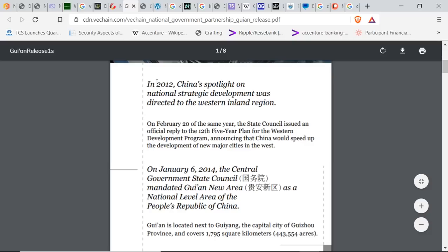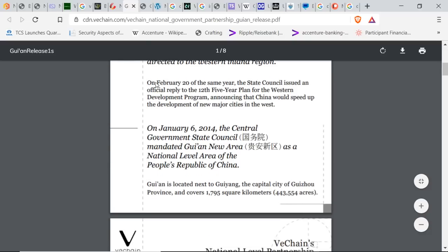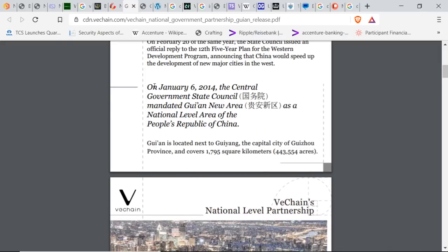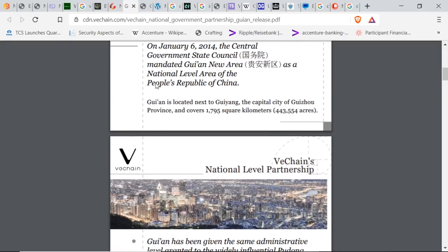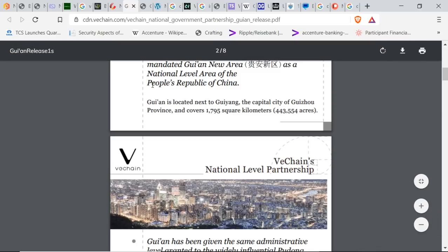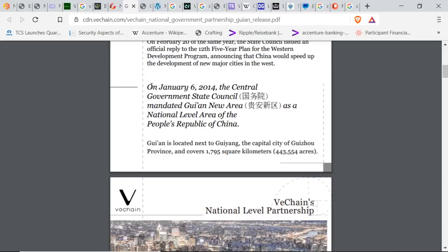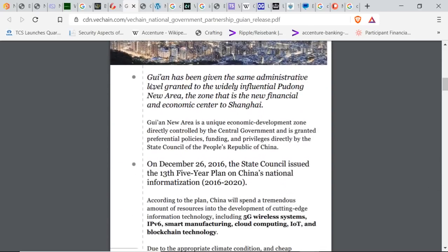In 2012, China's spotlight on national strategic development was directed to the Western Inland region. On February 20th of the same year, the State Council issued an official reply to the 12th Five-Year Plan for Western Development Program, announcing that China would speed up the development of new major cities in the West. On January 6, 2014, the Central Government State Council mandated Guian New Area as a national level area of the People's Republic of China.